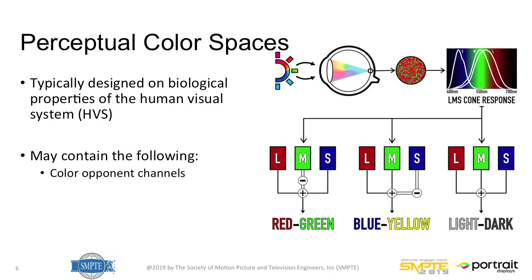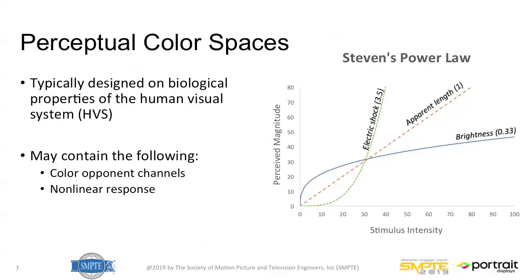For instance, a perceptual color space may have some relationship to color opponency theory. When light enters our eyeballs and is focused on the back of our retina, our cones in our fovea are responsible for creating our sensation of vision. Those cones are sensitive to different ranges of wavelengths, either short, medium, or long. After those cone responses produce a signal, that signal is converged into three opponency channels: red versus green, blue versus yellow, and light versus dark. And this is the color information that our brain uses to do all the rest of our color processing.